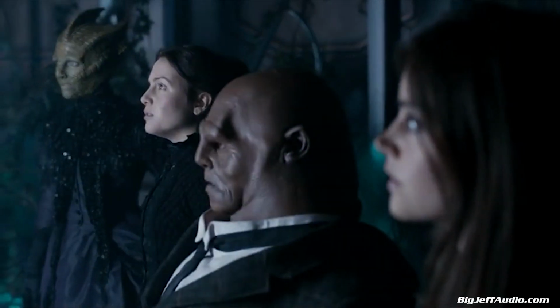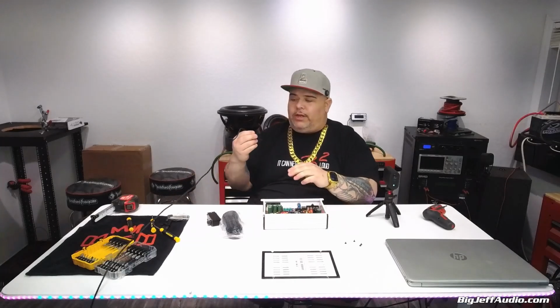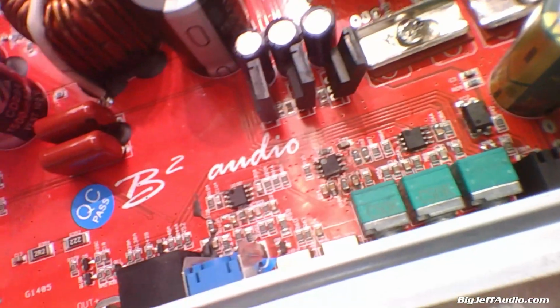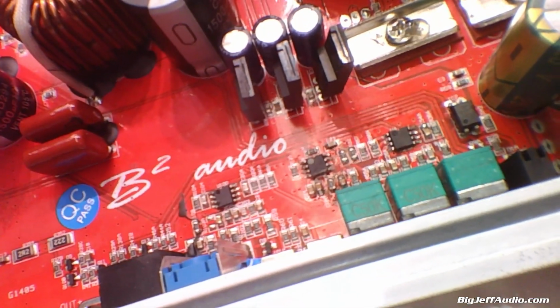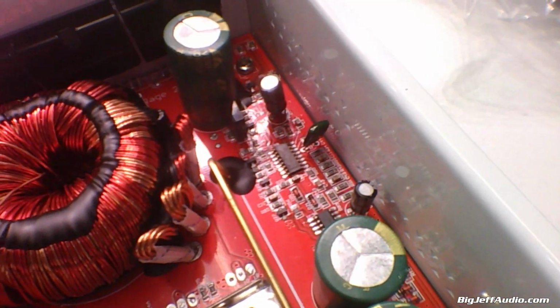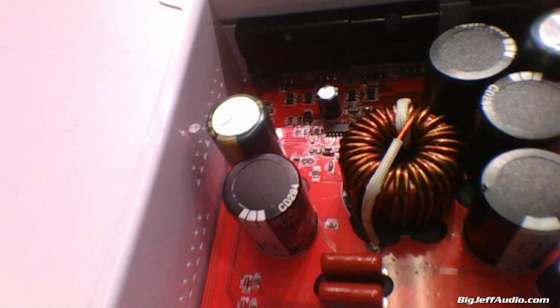It's beautiful. Now let's get a little closer on the board. I'm going to get the up close and personal again. I love this new camera. And as you can see, this is the normal red PCB board with the B2 Audio logo on it. As you can see, there is no corners cut. Nope, not at all. Because it wasn't intended for that.